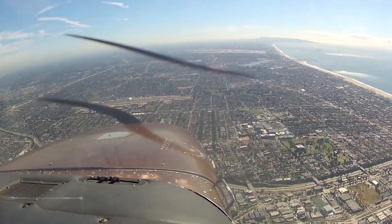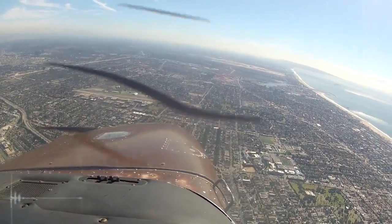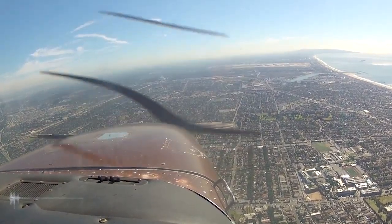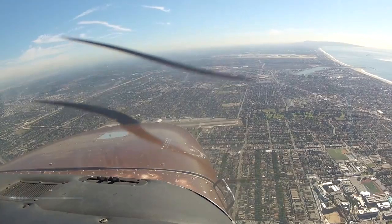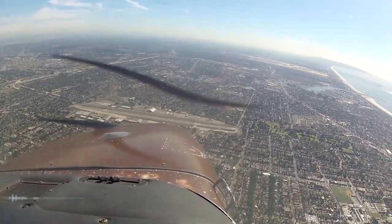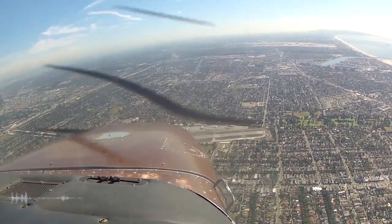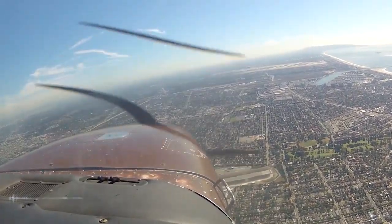The mighty Pacific Ocean. Holding 2,500, and I am aiming for the visual reference point up ahead, which will take me to the east end of the runway, the east numbers off of LAX. And you can see LAX is that huge rectangle near the top of the screen. Any second now, we're going to do a magic video transition.